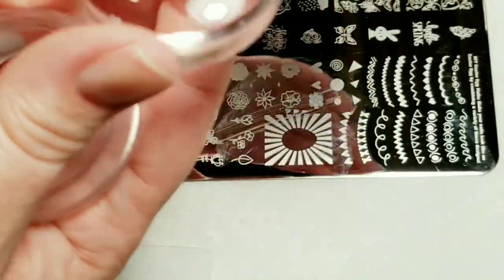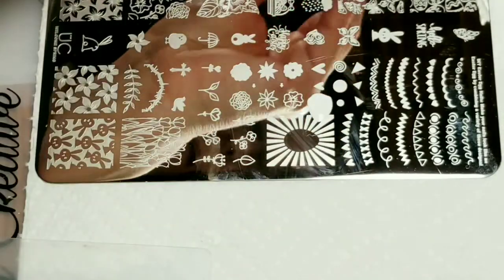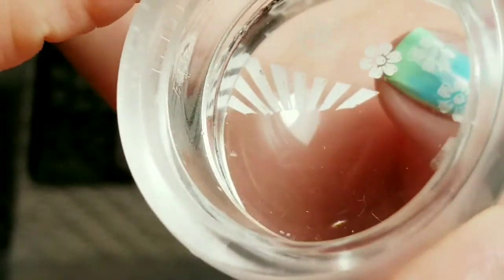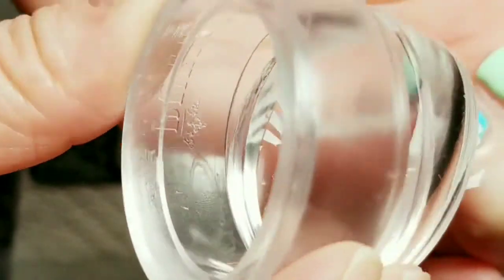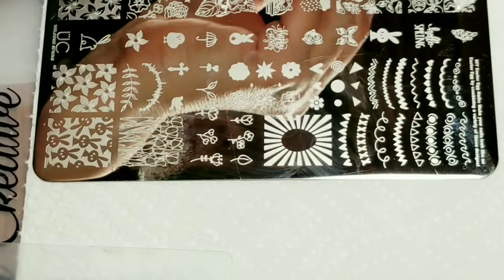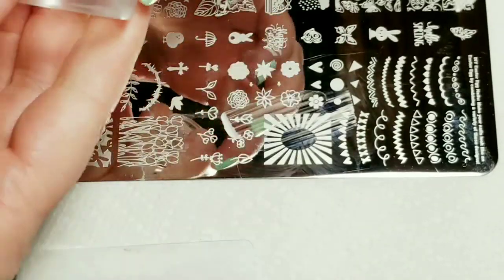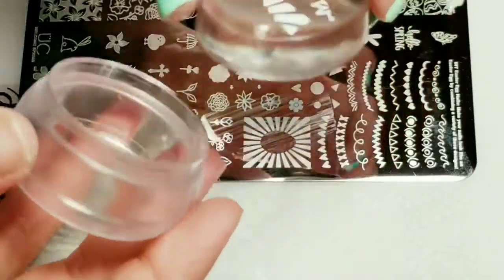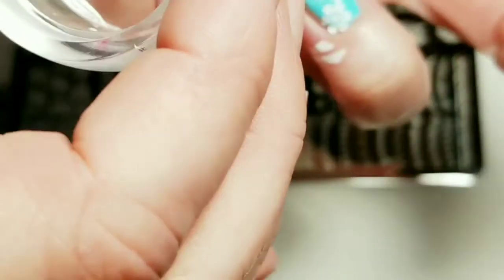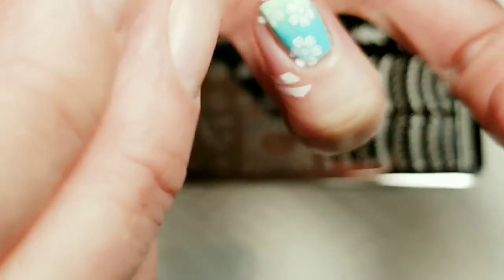Oops. Well, that's a first. Let's try that again. Perfect. So put that down here in the corner. And I'm really liking how that's coming out. Well, the image is still there. It's a good thing. Just put it where we want it. Okay.